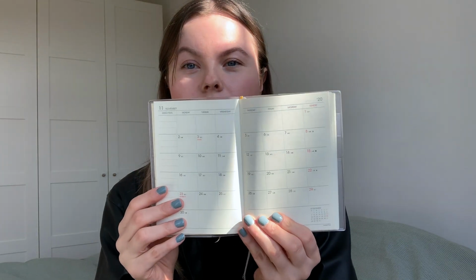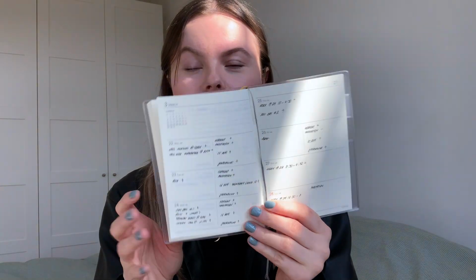And the next journal is my agenda. I bought this in a very cute stationery store in Amsterdam. I will link their information down below so that if you ever come to Amsterdam, you can visit their store. They have a lot of Japanese planners, and this one is from High Tide, and it's just an agenda for 2021, 2022. It has a monthly calendar, and the weeklies look like this.